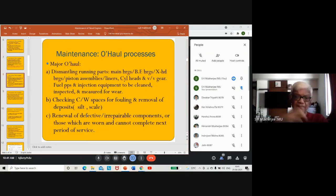Now, when you open a valve, suppose an exhaust and inlet valve, and you find that the exhaust valve is still good, but can run only for the next 2,000 hours instead of the requisite 5,000 hours. So should you change it or should you not change it? If you don't change it, that means you're losing the value of that valve, the potential of using it for the remaining 2,000 hours. And if you use it, then again after 2,000 hours, you will have to open it.